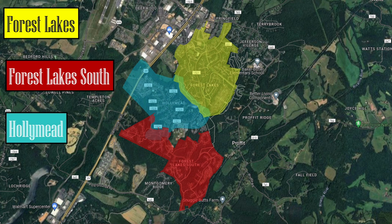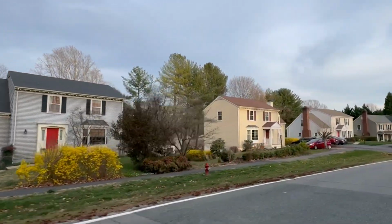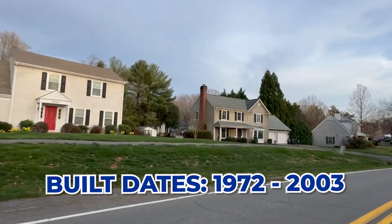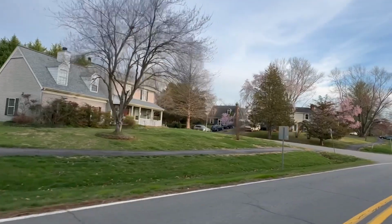So we're here in our last neighborhood, the Hollymead neighborhood, and this neighborhood pretty much sits in the middle of the two Forest Lakes neighborhoods, surrounded basically on three sides, and then Highway 29 on the west. But the homes in this neighborhood are a little bit older than some of the ones that we just saw. The build dates were between 1972 and 2003, and again, this neighborhood also has single-family homes, townhomes, and condos as well.